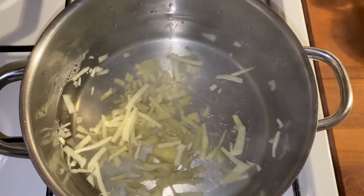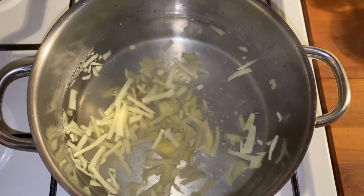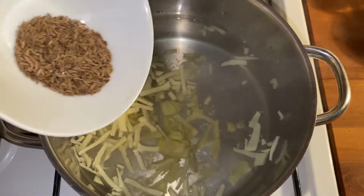Cut the ginger into small pieces and cook it together with cumin for 10 minutes in boiling water.